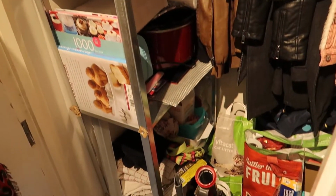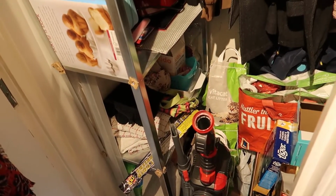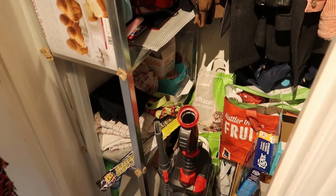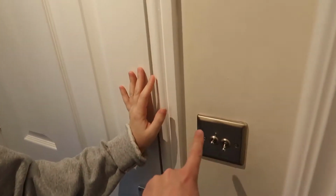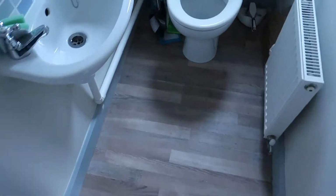The cat litter's in here now, and the cat food. That was in the downstairs toilet before, by the way. All the cat litter and the cat food was in the downstairs toilet, and it's annoyed me. We've always kept it in there, and it's annoyed me. So now, this looks like an actual downstairs toilet. Look at the room. We've got so much room for activities. Oh, I dropped my hat.